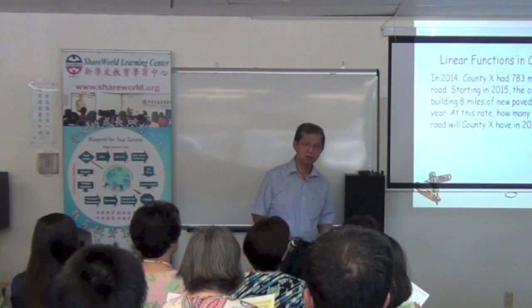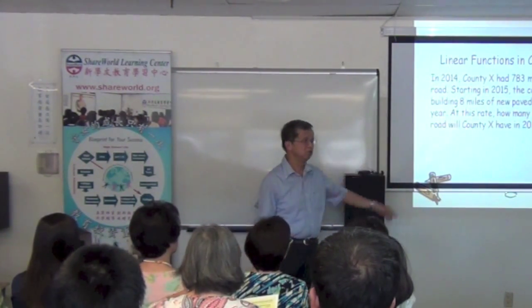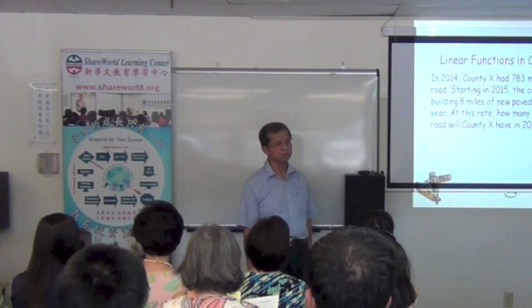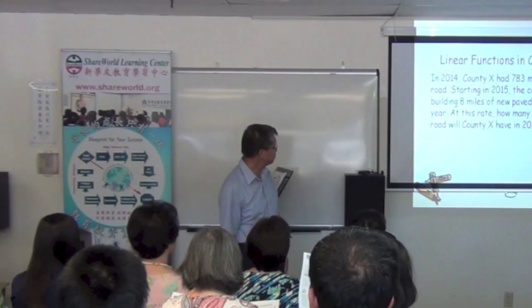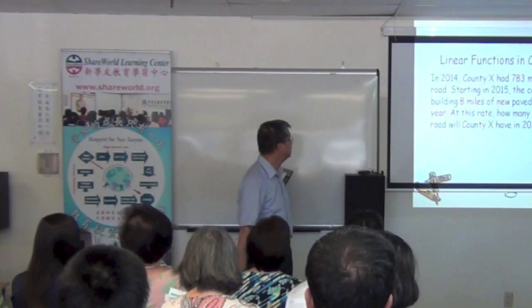Writing equation 9, you need to have slope. In order to have a slope, you need 2 points. You were not given 2 points. Yeah, it was given to you, but you have to be able to extract it from the story. So you want to be able to extract it from the story, and then, okay, we have the next one, please.